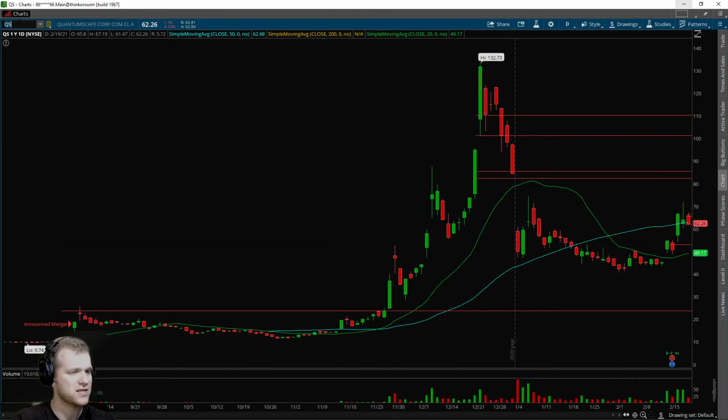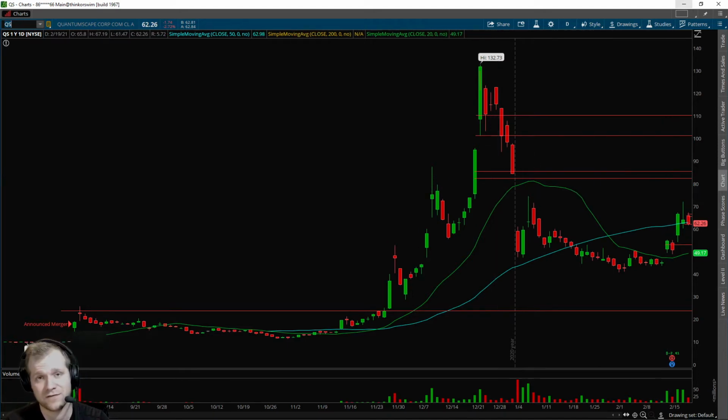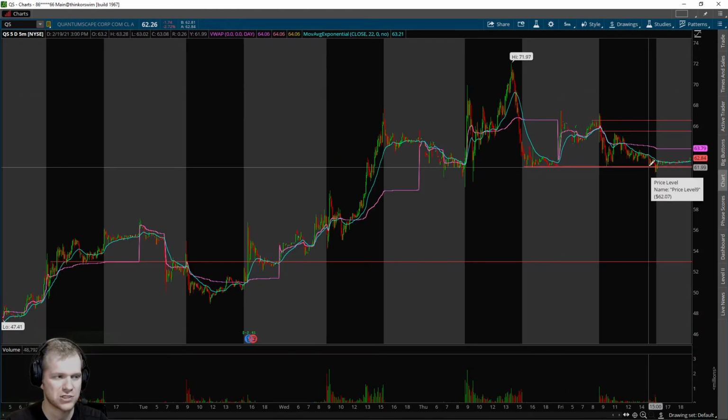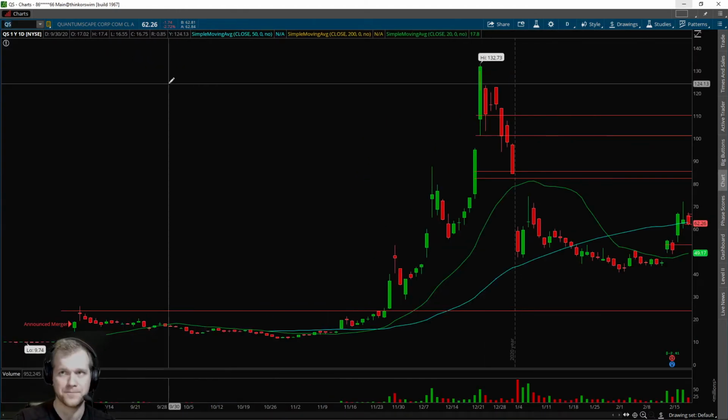Some other stocks that are setting up nicely, QS. QS has been breaking out, really nice rebound here. They still have a pretty hefty gap to fill here, all the way up to 84. Do we think they're going to fill that gap? If the volume comes in and if it holds, we could potentially see some nice movements here. It needs to hold this 62. We want to see it return up to the highs here. I want to see QS get going.